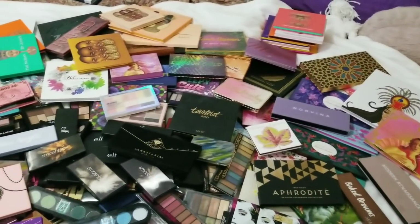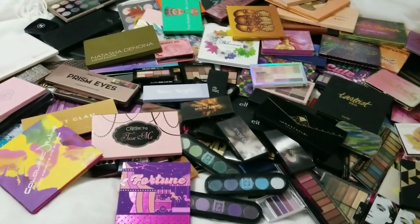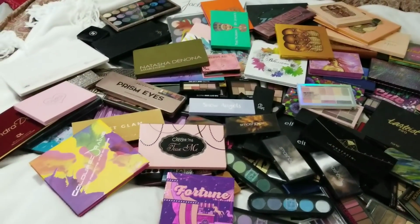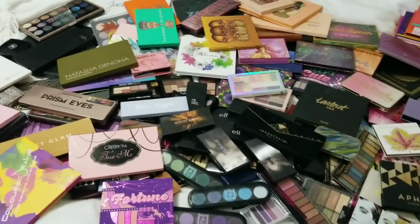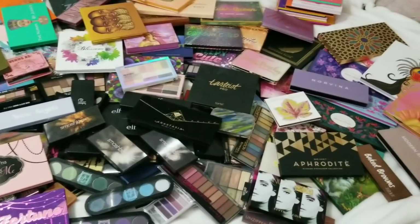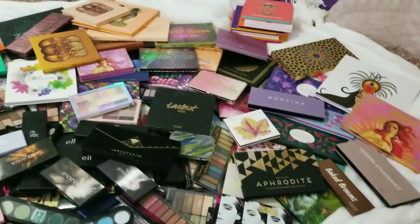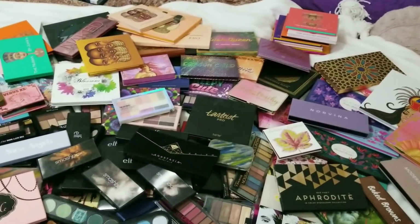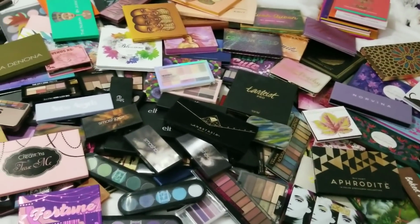Okay, when you sit around and you look at all your palettes and you go, whoa, how did this happen? How did this happen, y'all? How did I wind up with this many palettes in my life? Do y'all see this? Okay, so it's time for a declutter.